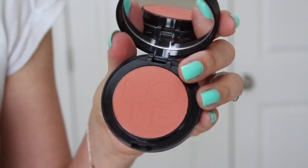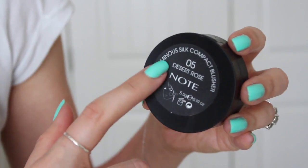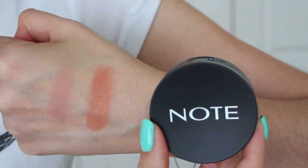And then this other blush actually came in BoxyCharm last month. It's a newer brand to me. I've never heard of it, but apparently it's sold at Ulta now. It's called Note, and this is the shade number 5, Desert Rose. It's a bit punchier and a bit brighter than the one from Too Faced, and I'm actually wearing it today on top of the Too Faced one.